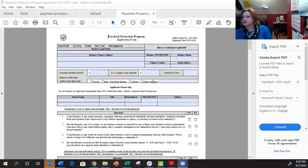So this is the sample application that we're seeing. This application is going to be available at Small Business Association lenders, banks across the United States. There's a lot of SBA lenders, but if you have a relationship with a bank, please check if they are an SBA lender. If they are not, you can go to sba.gov and look up banks that are, because you need to go through one of those banks that are SBA lenders to be approved for the Paycheck Protection Program.